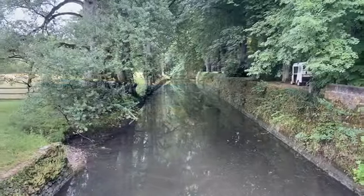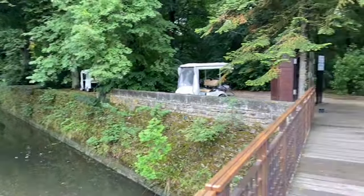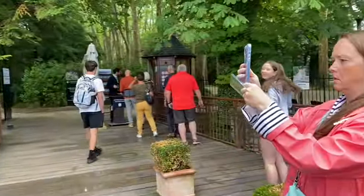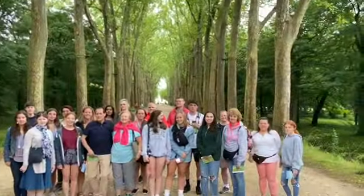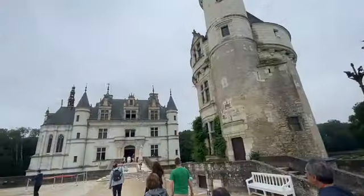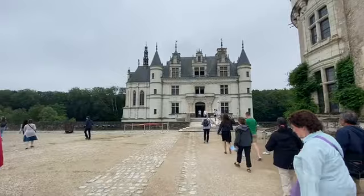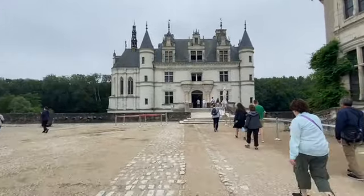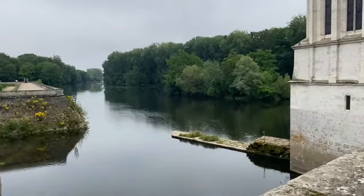On y va! Bienvenue à Château de Chenonceau. We're going to be approaching the castle here shortly and heading on in. Bonjour tout le monde! Good morning, everybody! Bienvenue à Château de Chenonceau! On y va! Et voilà le château! Hey, we're entering Château Chenonceau, just like in our textbook, the silly little video with Hector. This is exactly where it took place. Oh, Cher River.